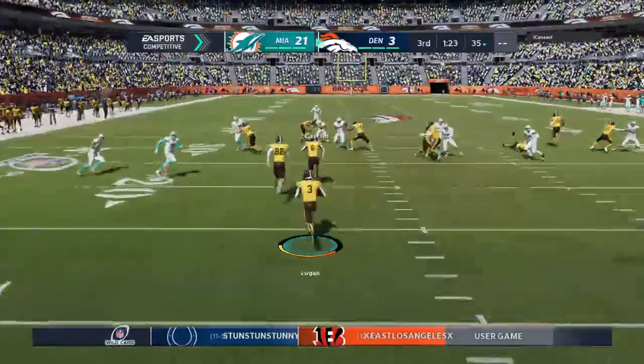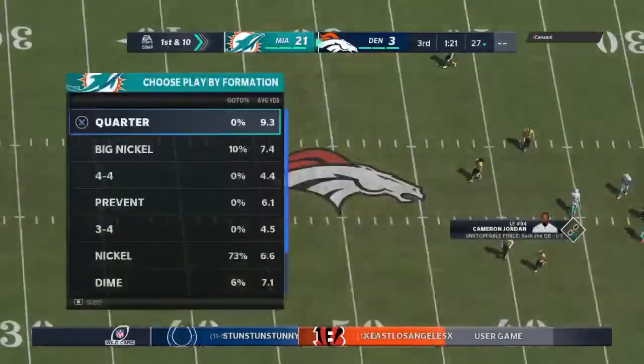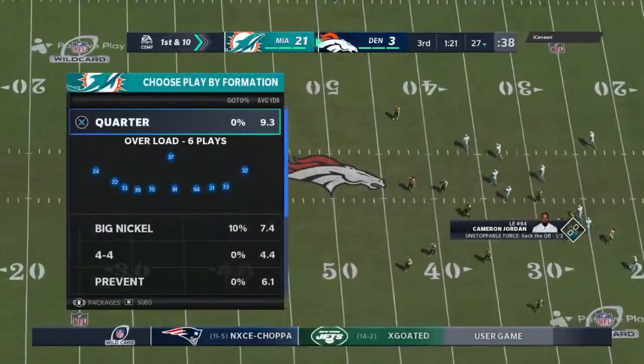With it on the return is Logan. And they'll get him down inside the 30 at the 27. Baby, let's go. Get excited. Let's go.